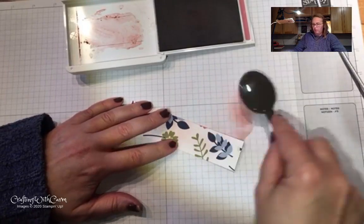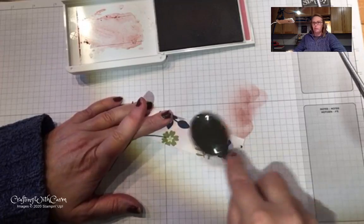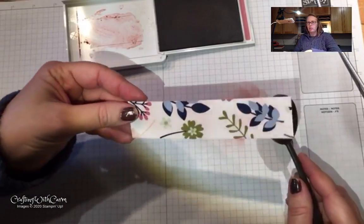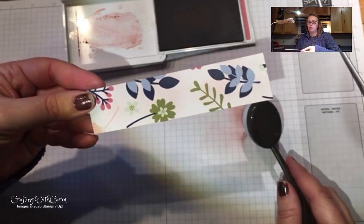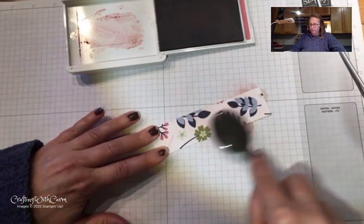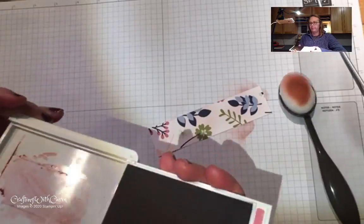You could make this background whatever you want. And you can do this with any color of designer series paper. You can change what you're doing. Now, I'm not sure you can see the pink, but it's there. I promise you, it's just too bright here. So that was one trick I wanted to show you tonight.